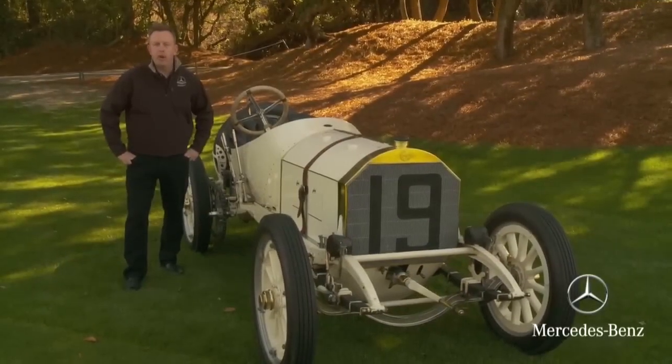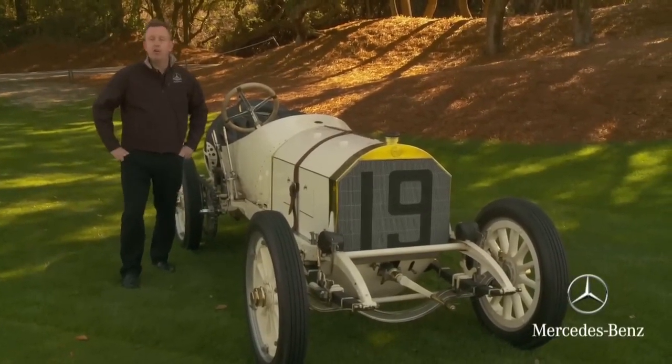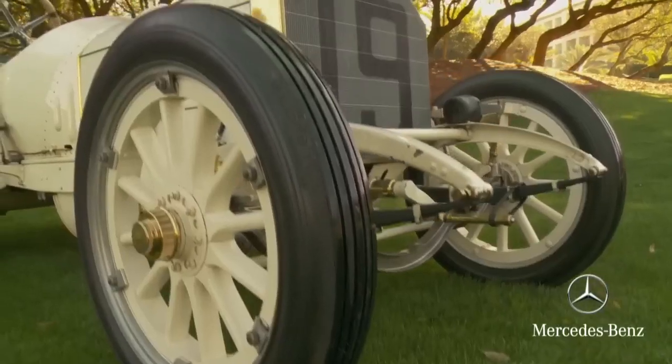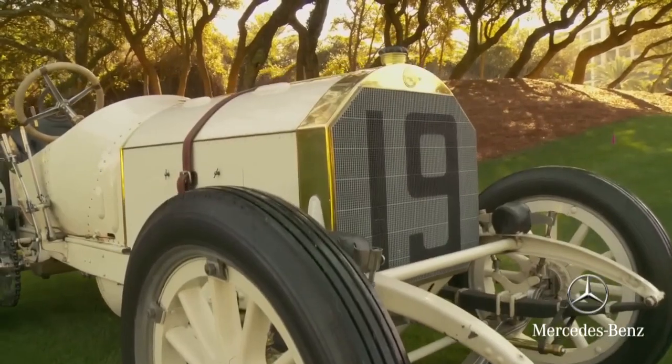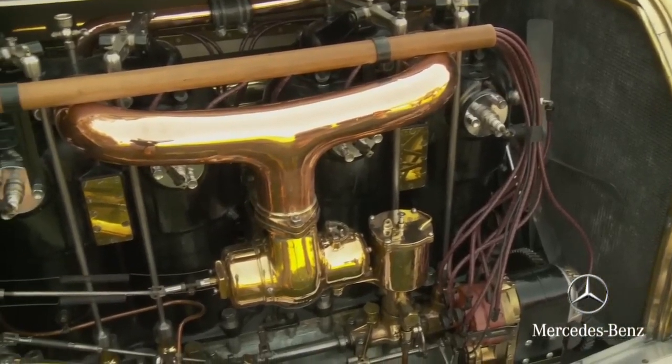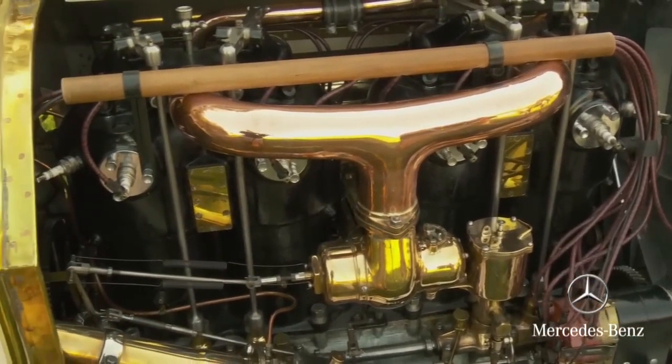Racing is a big part of the brand, and this is a good example of an early race car. It is a 1908 Mercedes Grand Prix car. This race car predates the merger of Daimler and Benz, so that is Daimler's take on a race car. 17.3 liter four-cylinder motor. 17.3 liters, think about that.